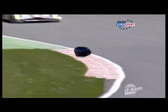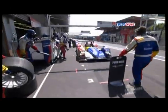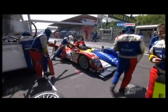Shedding the carcass of the tyre on the run back to the pits, making his life and everyone else's even harder. For de Schonac, with one car starting from pit lane and one out of third place, it was looking like a tough race.